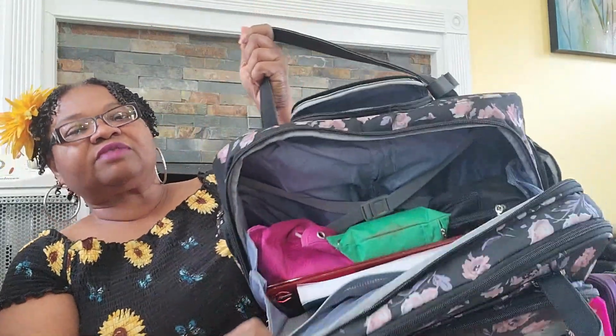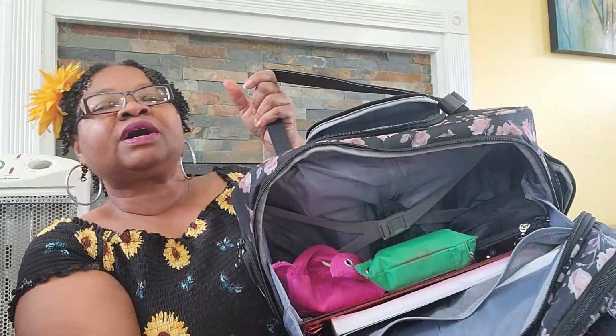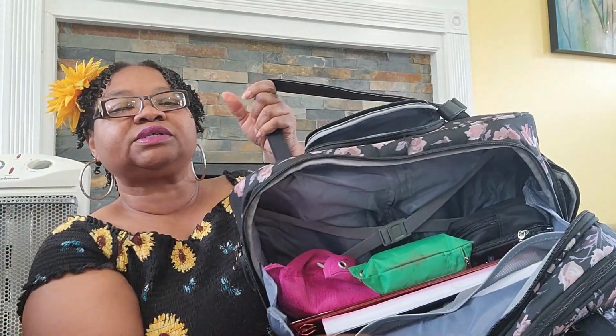Okay, so I'm going to show you the inside. That's the inside. Let's see, can we show you? So I have my stamps. All these are my stamps, my journal, and 2 clipboards. Okay, and again, you may be thinking, Kimmy, you really need all of that? Yes, I have a receipt book in there also. I'm going to go through and show you what I have in the bag too. Hold on.